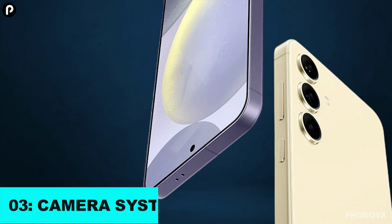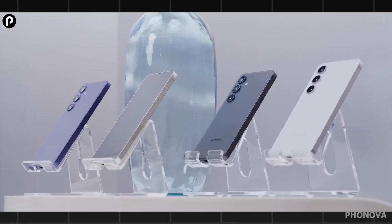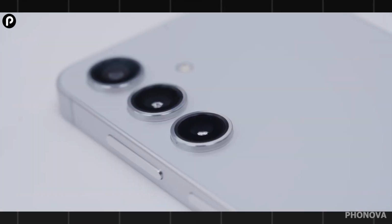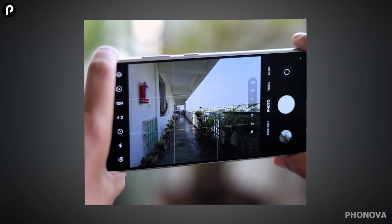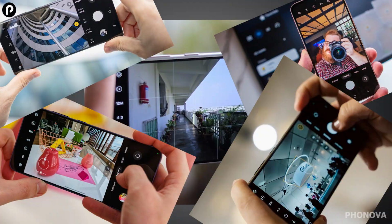Camera system. Samsung is famous for its camera systems, and the Galaxy S24 is no exception. The triple lens setup includes a 50MP main sensor, a telephoto lens, and an ultra-wide, giving you more control over the shot you want. Plus, the upgraded AI software helps optimize shots in low light or with fast movement, making photos even crisper and more professional.